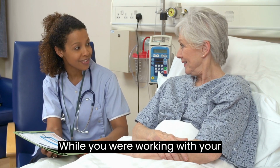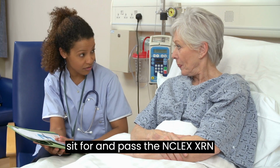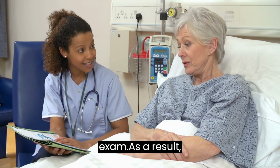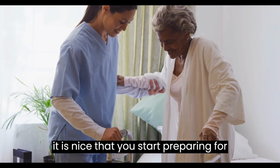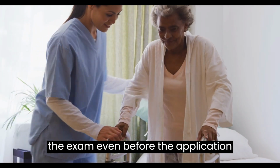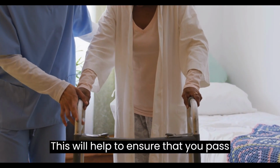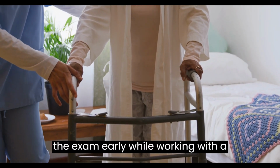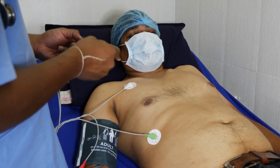While you are working with your conditional license, you are expected to sit for and pass the NCLEX RN exam. As a result, it is nice that you start preparing for the exam even before the application process is completed. This will help to ensure that you pass the exam early while working with a conditional license in Nova Scotia.